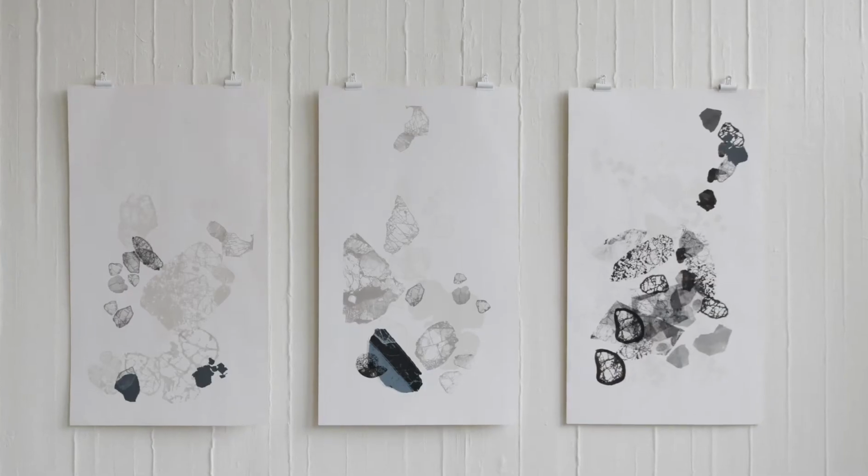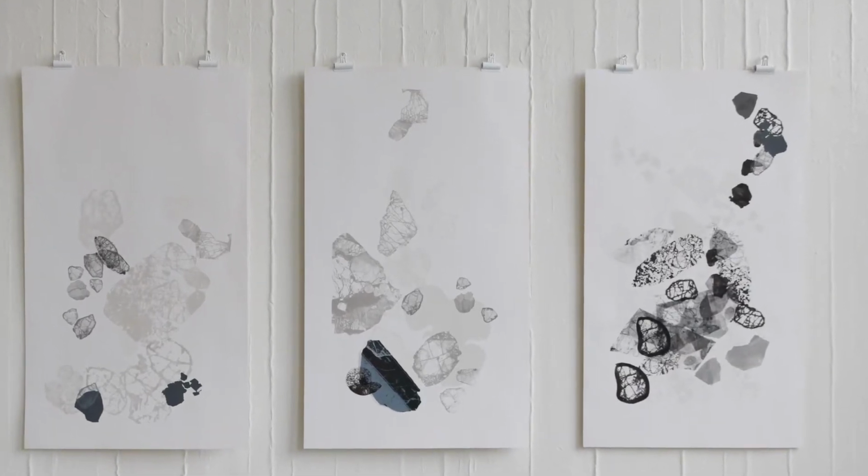Now, my work as an artist is inspired by geology and fossils, and I incorporate a lot of imagery of those in my artworks. You can see here some pictures of my prints that I've made.